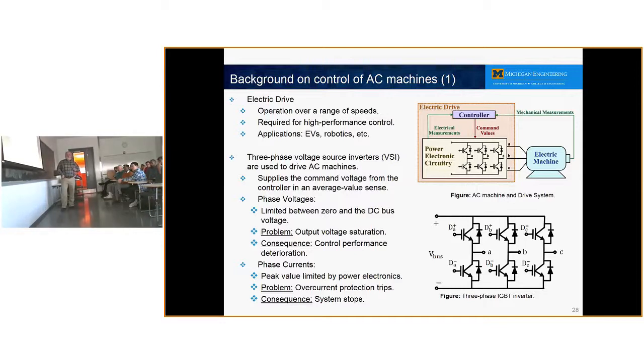The current outputs are likewise limited, right? At some point, the transistors will just melt, but probably before that, there's some kind of safety circuitry that will kick in and shut off the inverter and trigger a fault condition. But at any rate, you have some hard limit to how much current these inverters can provide. So we're going to revisit that a little bit later, but I just wanted to point it out now.